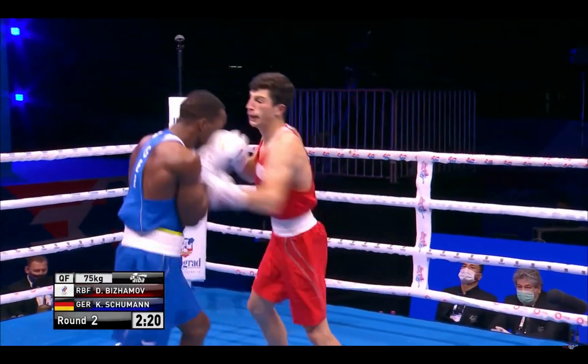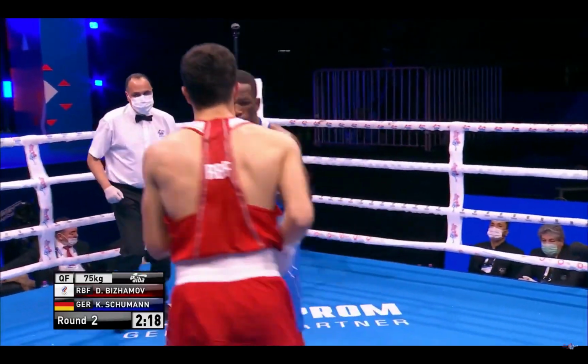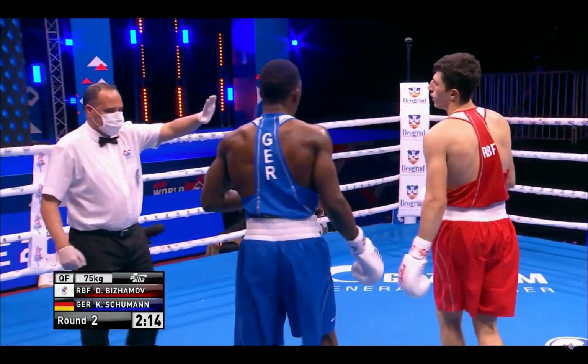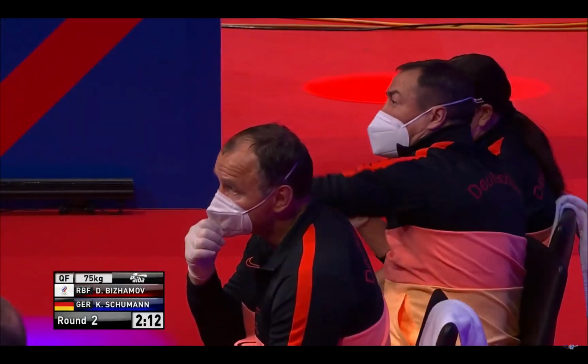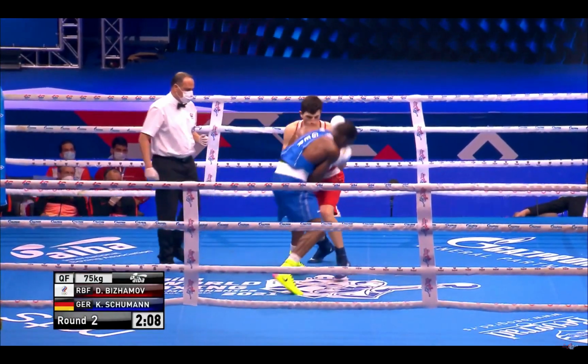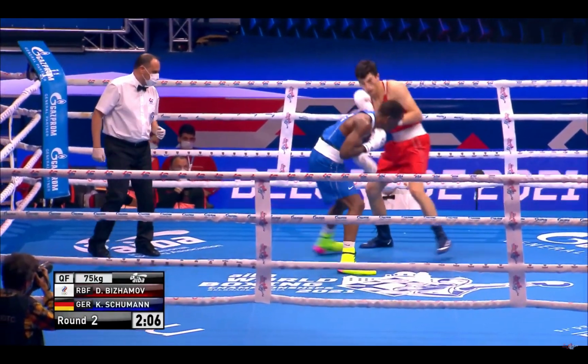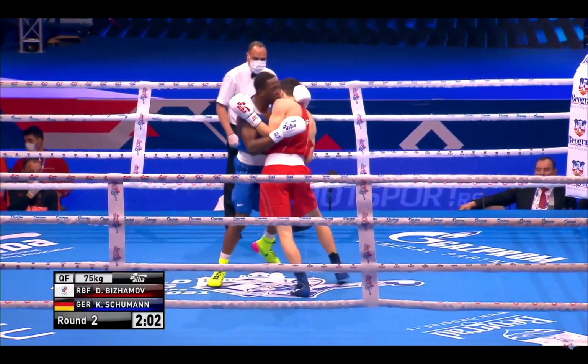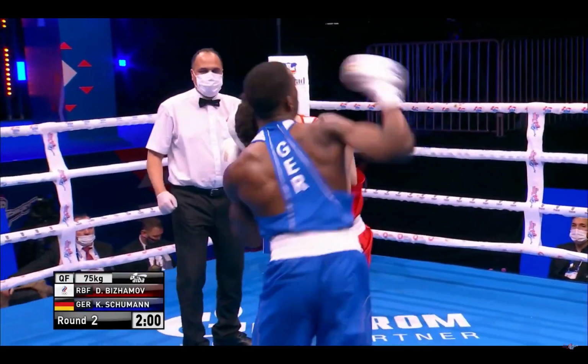Bizhamov just throws that 1-2. And this is better from Schumann. This is absolutely what he had to do, just trying to climb into a right and a left there. Looks for a big overhand right, follow through with the left, and that did land. Combination on the inside there for Bizhamov, and this is a different fight now.